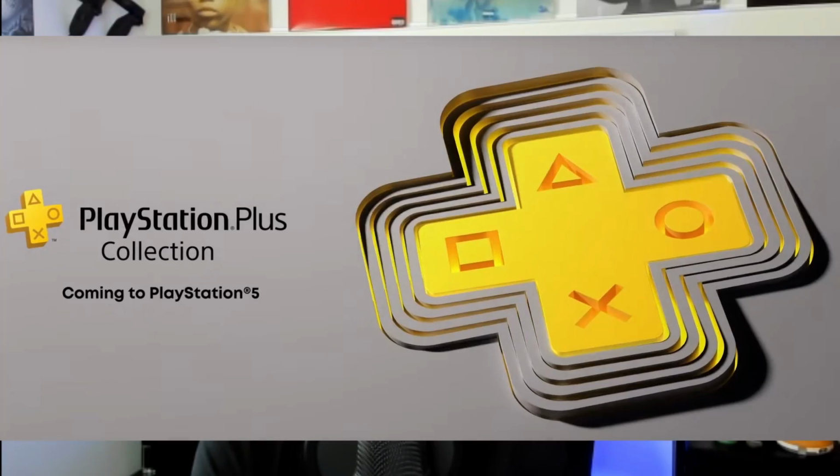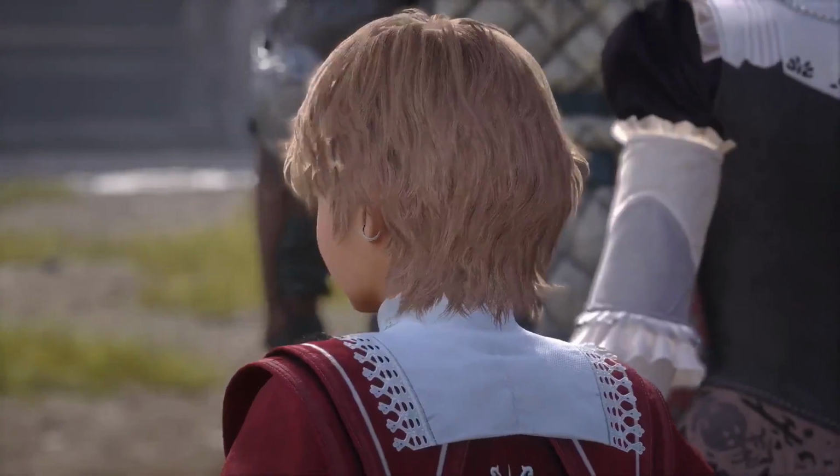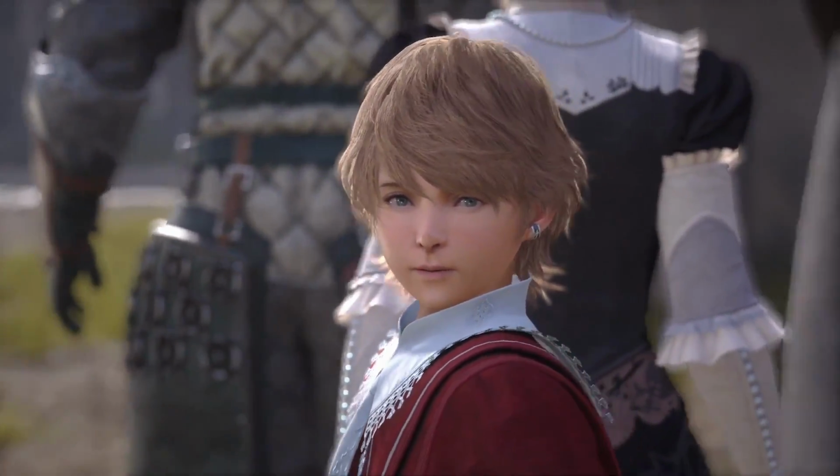Other than that, we'll talk a little bit about the PlayStation Plus collection that's coming out, and we're going to talk a little bit about some of the news that surfaced in the wake of the event, things that weren't featured in the live stream itself, but have come to light since then. So let's hop right into it. We're going to go sequentially through the order that the actual PlayStation event followed.